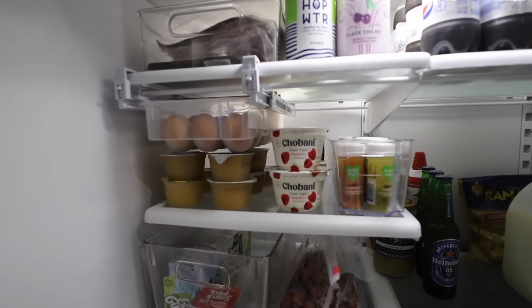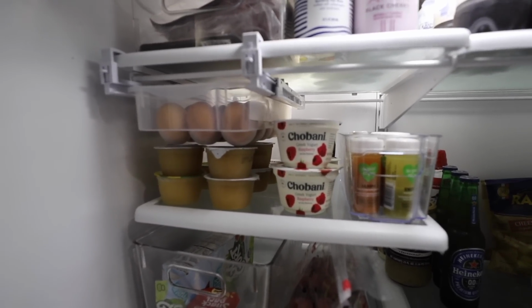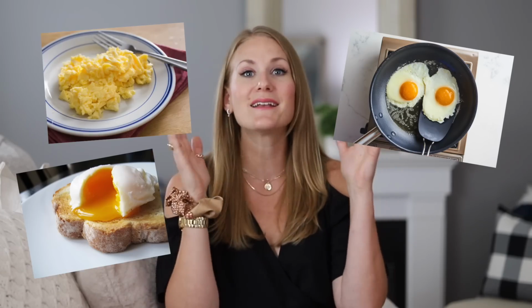I love this product. And let me know in the comments down below, do you like scrambled eggs, over easy eggs, poached eggs? What is your egg of choice? Mine is always over easy.